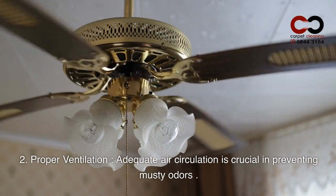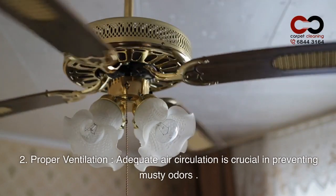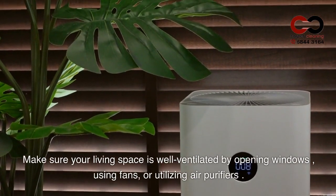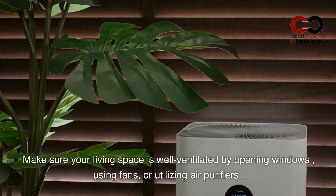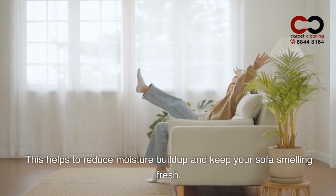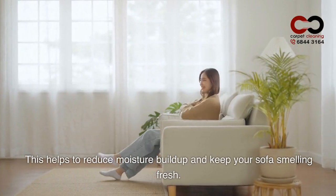2. Proper ventilation. Adequate air circulation is crucial in preventing musty odors. Make sure your living space is well ventilated by opening windows, using fans, or utilizing air purifiers. This helps to reduce moisture buildup and keep your sofa smelling fresh.